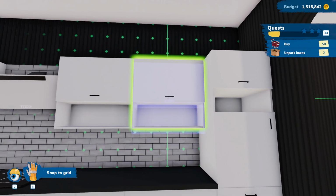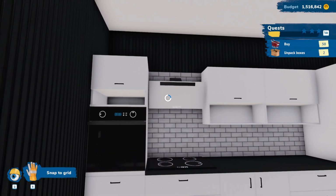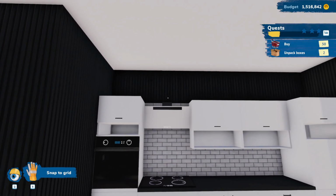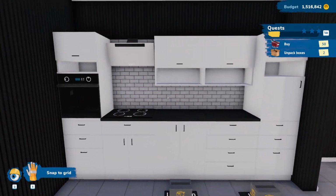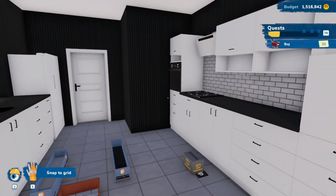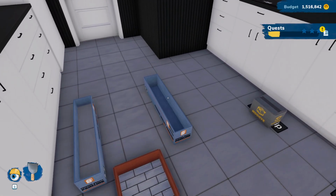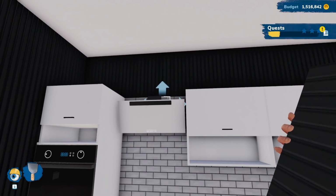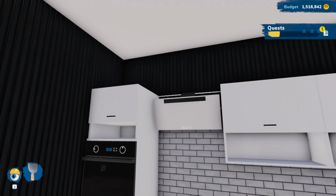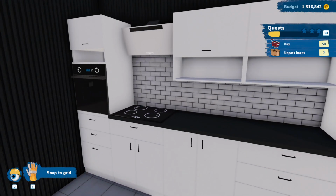Oh my goodness, thank goodness. We sorted it out. I'm going to pull that up a little bit. I think it looks better the higher it is. Oh my gosh. Guys, I think we did it. Kind of want to do the top of that in this. Yeah, I think that looks nicer.